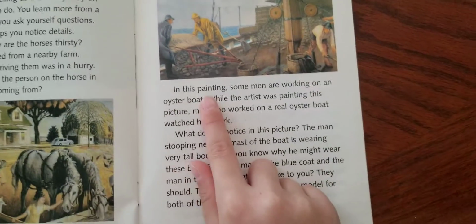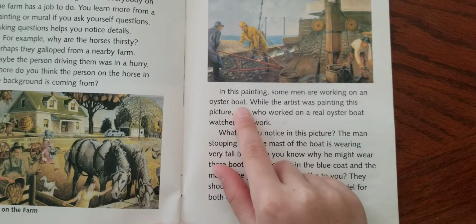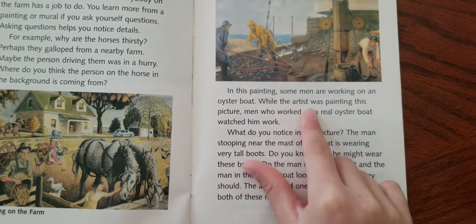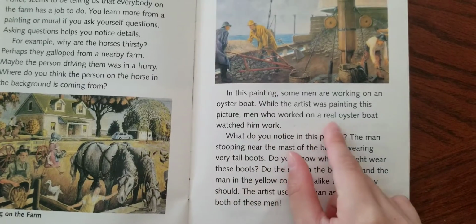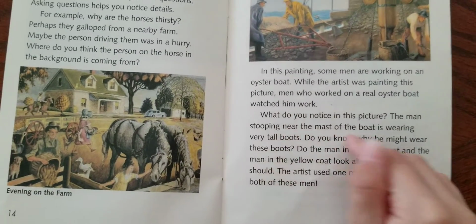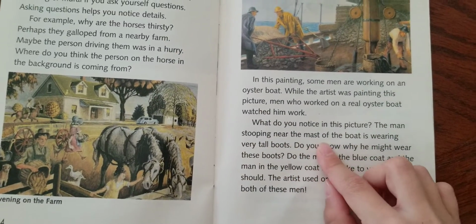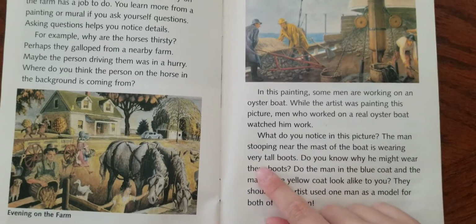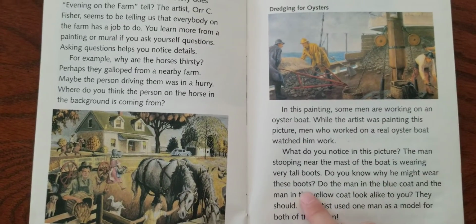In this painting, some men are working on an oyster boat. While the artist was painting this picture, men who worked on a real oyster boat watched him work. What do you notice in this picture? The man stooping near the mast of the boat is wearing very tall boots. Do you know why he might wear these boots?